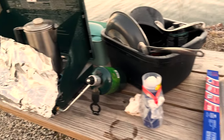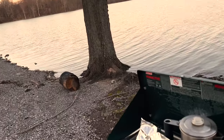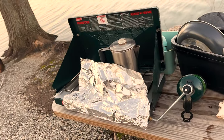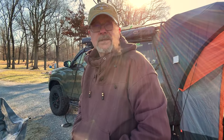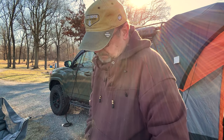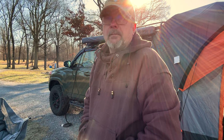Good morning, everyone. It's a little frosty. Wind's picking back up. Put some tinfoil around the stove to deflect some of the wind. But I'm gonna go back inside where it's warm. It's a chilly one this morning. That wind's kicking. It's supposed to get up in the 40s by 2 o'clock. I'm hoping. I'm hungry like a bear.